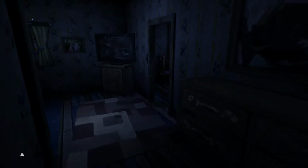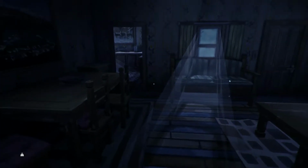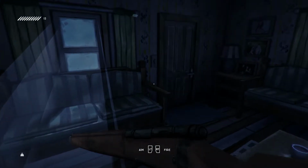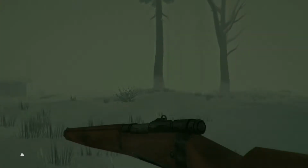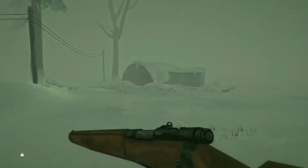Right. Get out again. Make our way back to the Quonset. There's still one house that we have not explored, but if we do explore that, we'll do it after making a pit stop. The gas station.